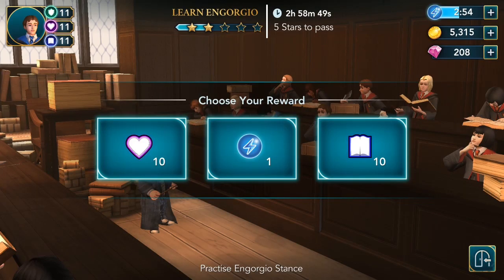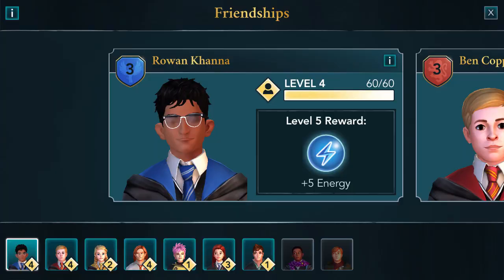Apart from that, just like with coins and gems, you can sometimes pick energy as a reward in classes. It's fairly unusual that that shows up, and even when it does, I usually don't pick it because it's usually just 1 energy point and I can wait for 4 minutes and take the attribute points instead. You also get energy when leveling up a friend. Between the levels of 4 and 9, you will get a certain amount of energy. It's 5, 10, or 15 energy every time you level up a friendship.